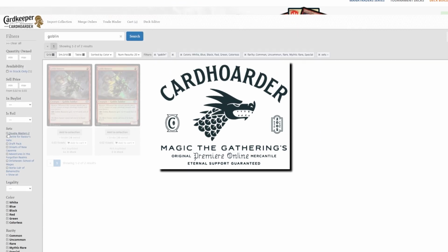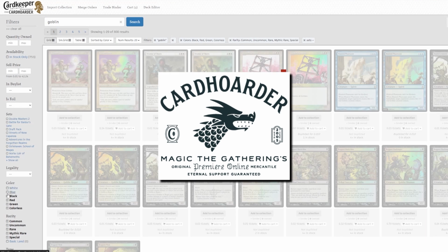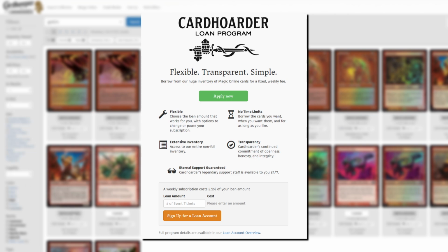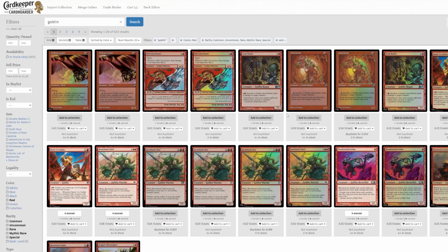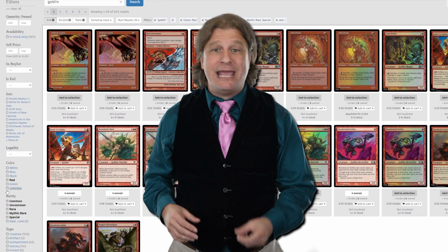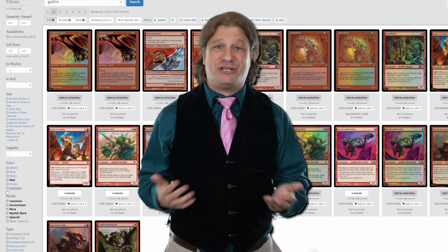Card Hoarder, in comparison, allows you to pay only for what you need. There's no set price limits. Simply decide what you want your limit to be, then activate your Card Hoarder account with that price limit. From there, the service operates similarly to Mana Traders. Rent the deck you want to play, play with it, then just return the deck.